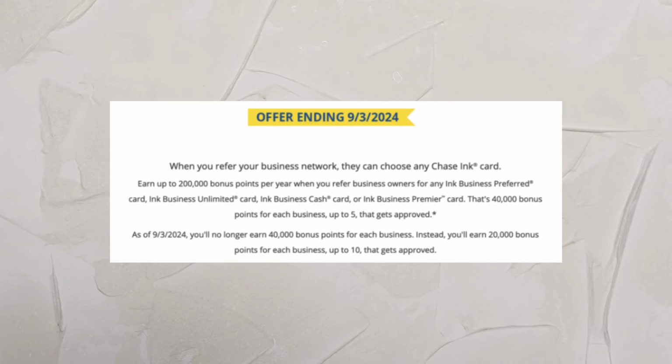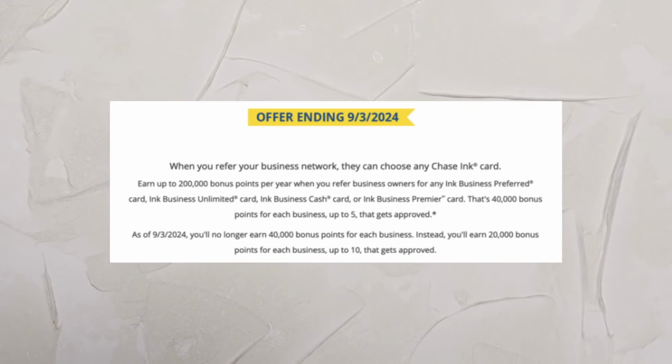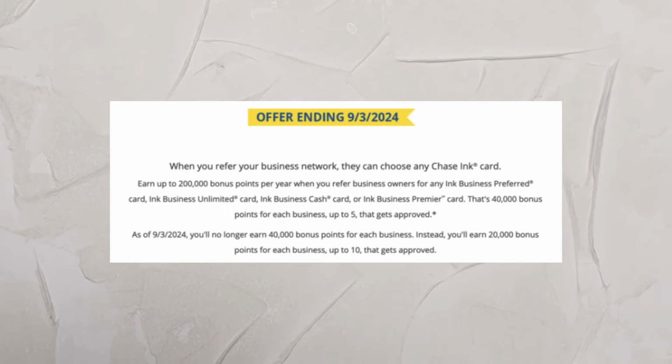My original plan was to apply for the Ink Cash card right before they dropped the referral bonus from 40,000 points to 20,000 points. The reason I was going to do this is because I currently have an Ink card. I can refer my wife to an Ink card. She can apply for that Ink Cash card, and then that way we can get the 40,000 point referral as well as the 75,000 points that comes with the card as a sign up bonus. So the plan was to do that right before that cutoff, which is, I believe, September 3rd, 2024. So right before that, I was going to apply for the card, which would then get us the sign up bonus for her as well as the referral bonus for me.